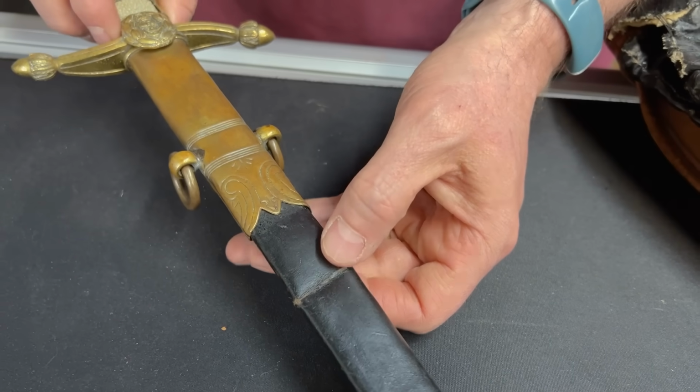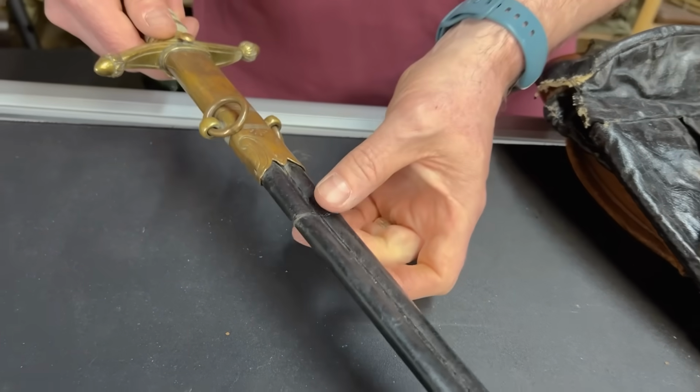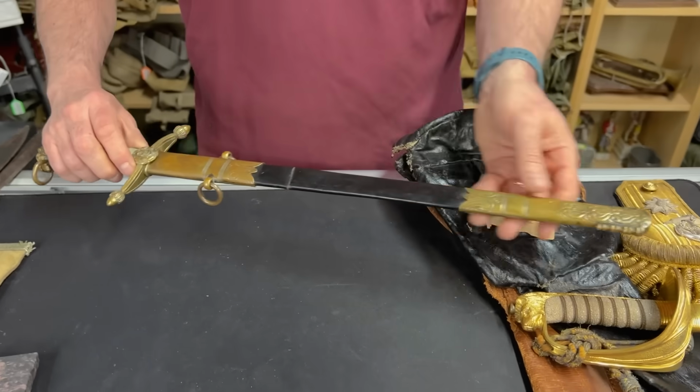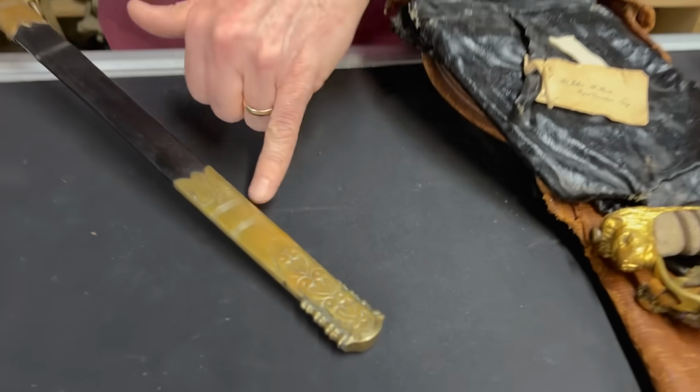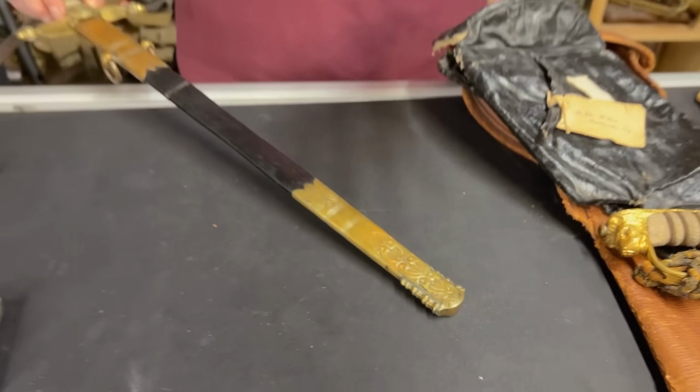Guys would wear these, get into cars, and that's when you get the door dings. So you get marks like that. That's normally what it's from, especially on steel scabbards, but that's what it is. This is a really nice condition, actually, scabbard and dirk. It's a very nice piece, and it's all one guy's stuff.